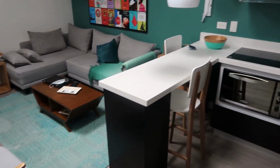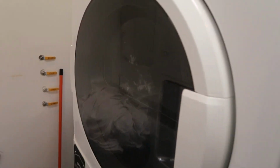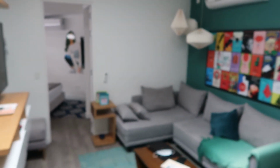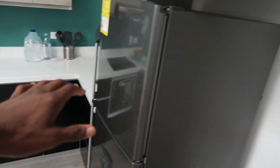Alright, so when you walk into the apartment, this is how it looks, man. So actually, there's a washer dryer right here. So there's a washer and dryer unit outside of it. But this is it right here. So when you walk in, man, this is the apartment. As I said, it is 2 bedrooms. This is the kitchen area, the fridge, you know, like the microwave, all that stuff.